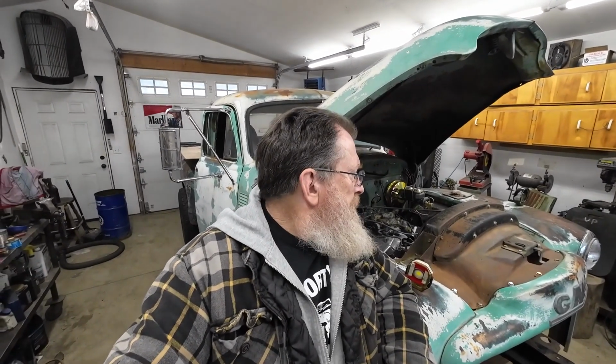This old truck's getting a little boring. Let's see. To get it running, I need to finish the gas tank. No, the gas tank's finished. I can put gas in it. It just needs a filler spout put in, a couple of hoses, some coolant.